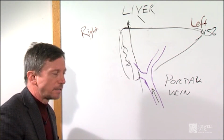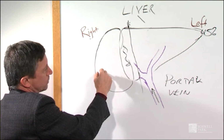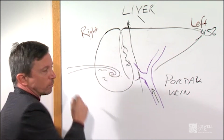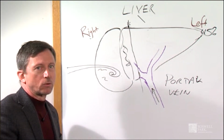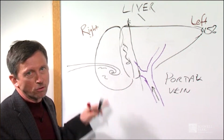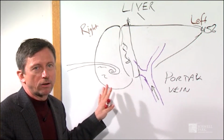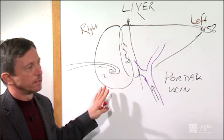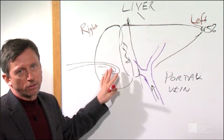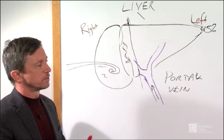Now, if it's infected, meaning that you have this collection here and there's bacteria in it, then the treatment would be the same, but we would put you on antibiotics. You may be on a course of antibiotics for 7 to 10 days, and we'll leave the drain in longer. You will likely go home with the drain. So that fortunately doesn't happen that often. I would say 10 or 15% of the time we might have a fluid collection, and about half of those are infected and half of those aren't infected, but that will clearly extend the hospital stay.